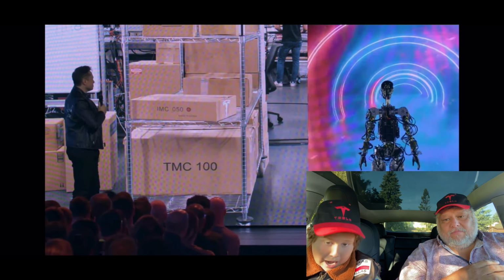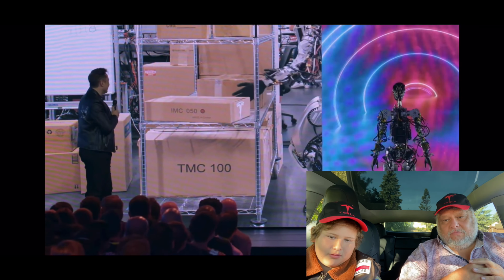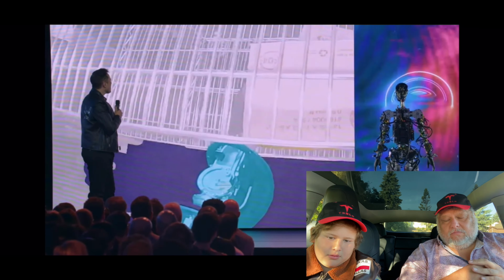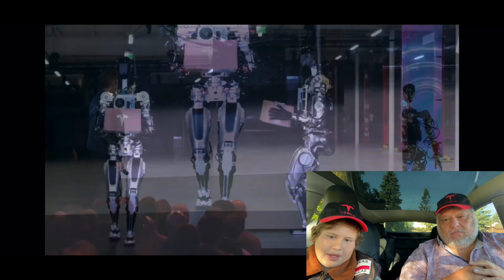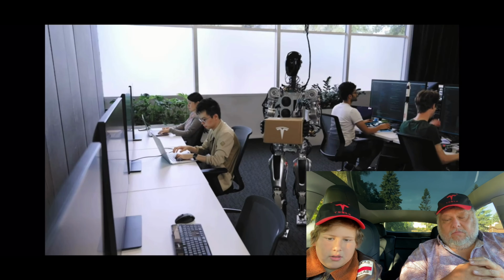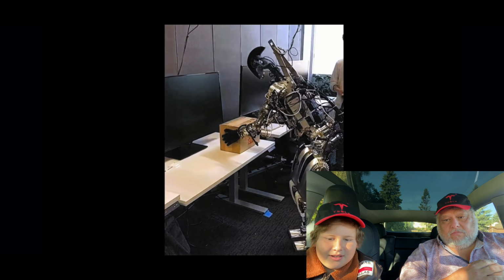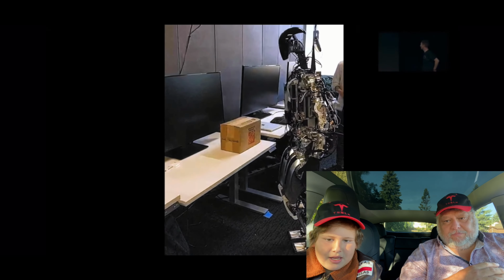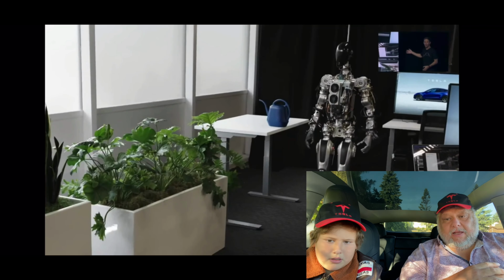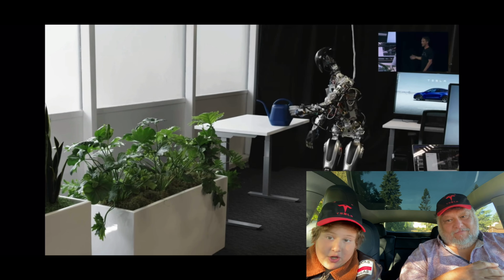So this is at the Fremont factory. We wanted to show a little bit more of what we've done over the past few months with the pod, just walking around and dancing. It's got a tether on stage, just a humble beginning, but you can see the Autopilot neural networks running as is, just retrained for the pod directly.